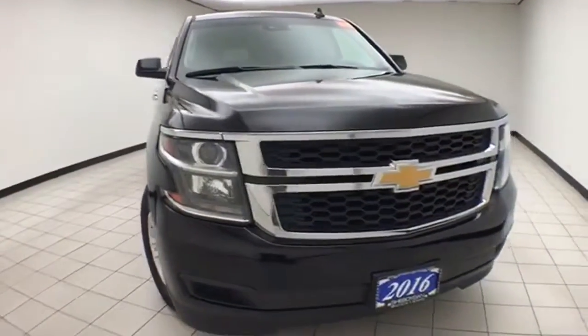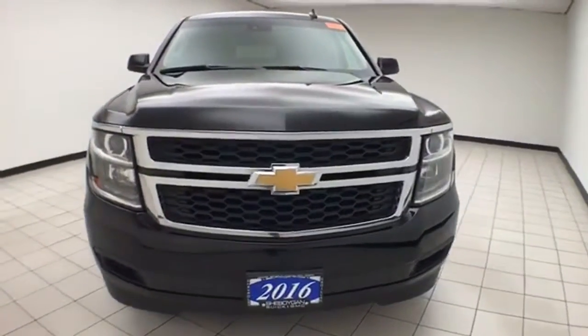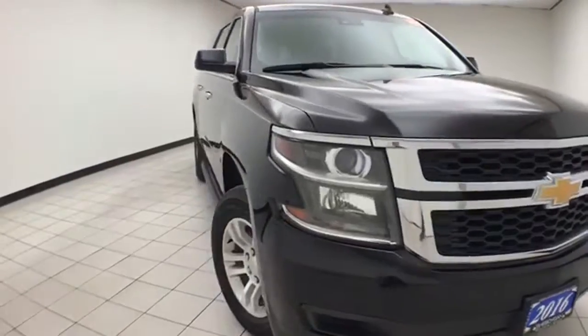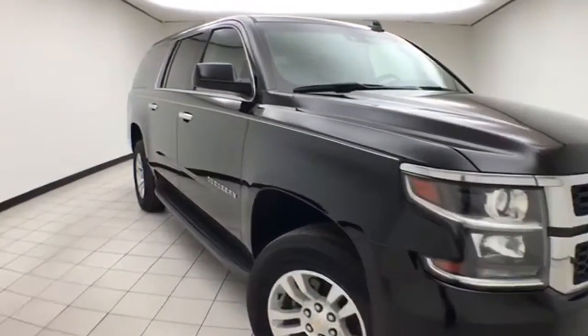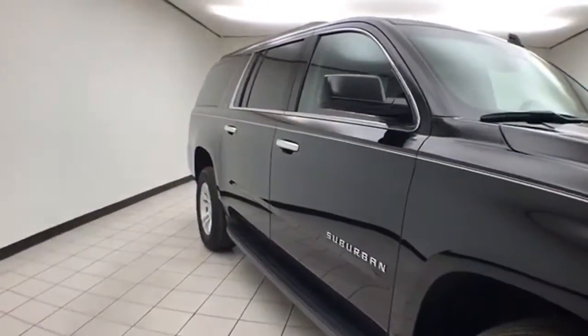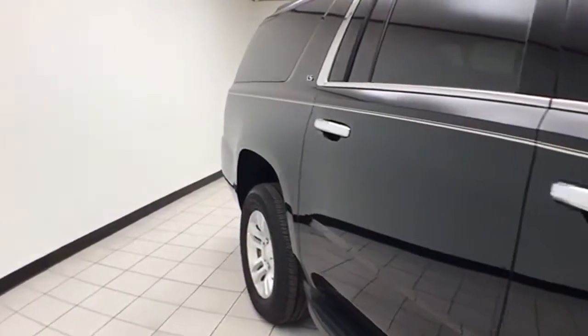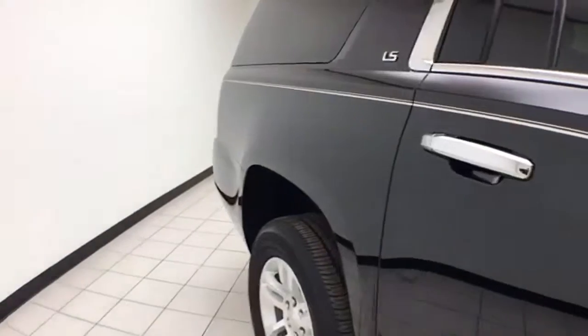Today's special is a 2016 Chevy Suburban LS 4-wheel drive, stock number Z7215A. 34,000 miles on this local trade. Comes to us with a clean AutoCheck history report, black in color. You do receive the balance of the factory 5 year, 60,000 mile powertrain warranty.